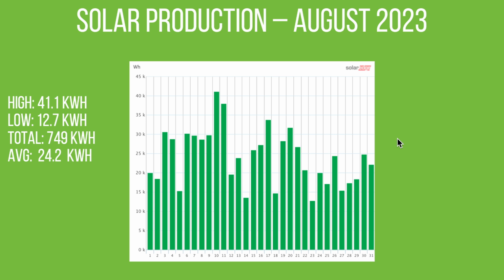So this is the production graph for August 2023. As I mentioned, it's been a pretty terrible month in terms of solar generation. It started fairly well the first part of the month. We were averaging around 30ish, a couple of really good days there, and it soon changed and the weather got a lot worse and we were seeing some really low days, a couple of half decent days, but on the whole, after like the 10th, 11th here, you can see it was pretty poor in terms of solar days. Our highest day here was on the 10th, which was 41.1 kilowatt hours, and the lowest, I think, was the 23rd, which was just 12.7 kilowatt hours. So that's a total of 749 kilowatt hours of generation at an average of 24.2.